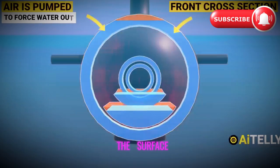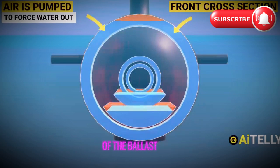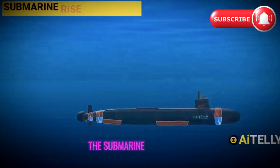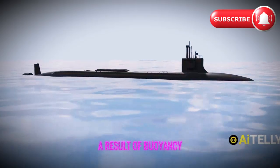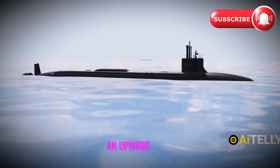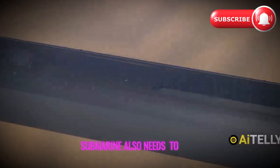In order to move to the surface, air under pressure is pumped into the ballast tanks to blow the water out, just as shown in the animations. The submarine will rise as a result of buoyancy, which, as we all know, is the upward force that liquids and gases exert in the presence of gravity. But that's not it. The submarine also needs to steer.